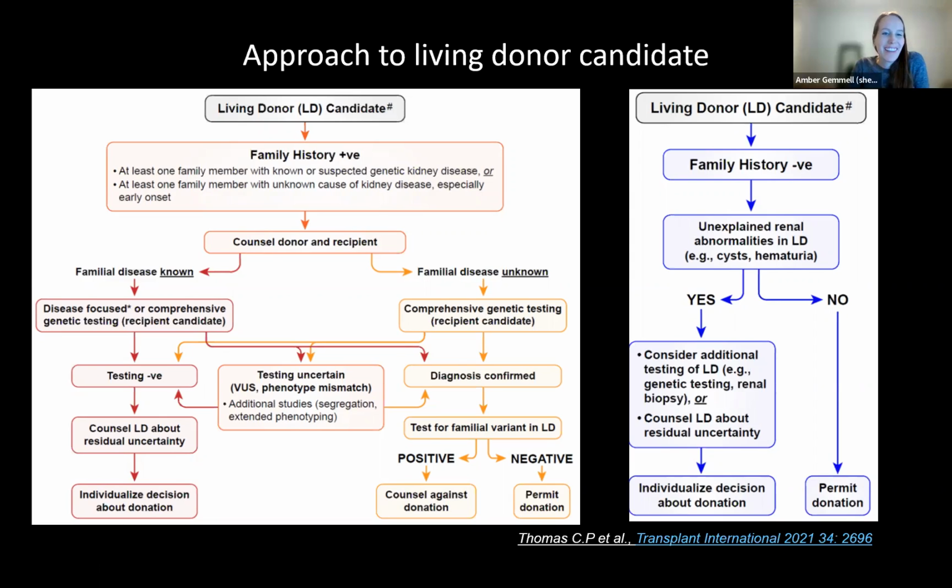Another question here. Can you comment on the utility of APOL1 testing for donors? Yes, I can. I did not bring that up in my presentation because my topic was already very broad, and APOL1 testing is an hour-long talk on its own.